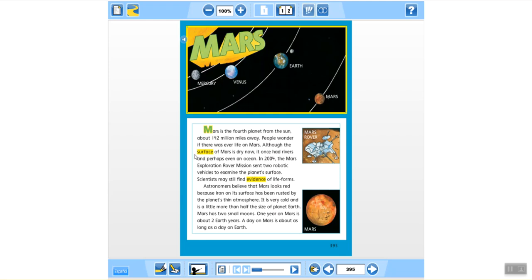Remember, that word surface means the top of Mars. So they're not digging down beneath the top of Mars. They're just on the very top, the surface of Mars. Scientists may still find evidence of life forms.